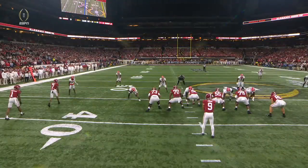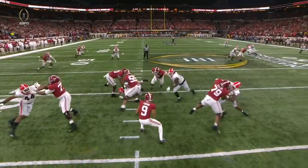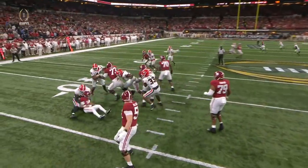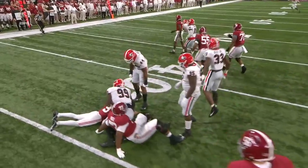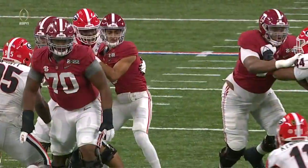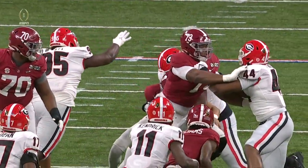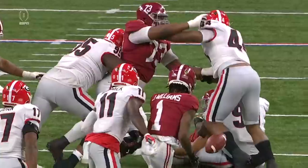Davis wasn't sure. He didn't think the ball had come out. Nakobe Dean was alert. Watch Davis over the center. The young center, McLaughlin, gets around him and shows you what kind of quickness he has. You could see that Bryce Young, I think he felt the pressure and he just kind of threw it. Just almost like he threw it down because he didn't want to take a sack. See how he kind of brings it down? Jordan Davis clamped onto his right arm.